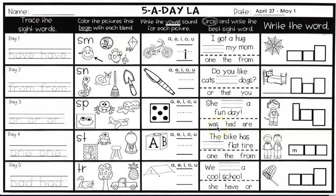Next square, sight words. Was, had, are. She blank a fun day. She was a fun day. She had a fun day. Or she are a fun day. Circle it and write it on the line. All right, and this last one is a little tricky, but it's 3 letters, and I know that's a picture of a girl, but if you look, it is pointing to her leg. Leg. So you're going to write what you hear. L, E, G.